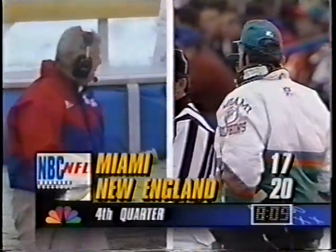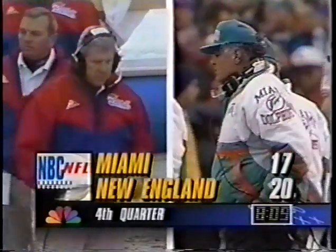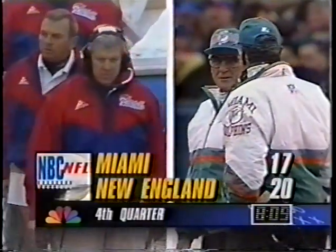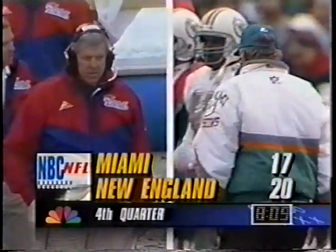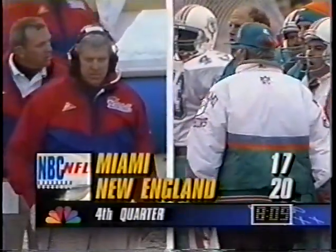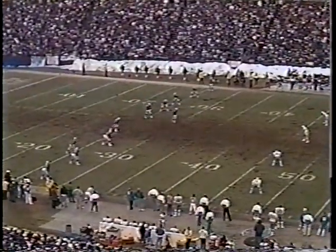Bill Parcells and Don Shula coaching against each other for only the 3rd time. The Giants once beat Miami 20-0 under Parcells. Earlier this season, Shula and the Dolphins beat the Patriots coached by Parcells 17-13. Both these coaches have 2 Super Bowl victories to their credit. Parcells is 2 for 2 in Super Bowls. Shula 2 for 6.